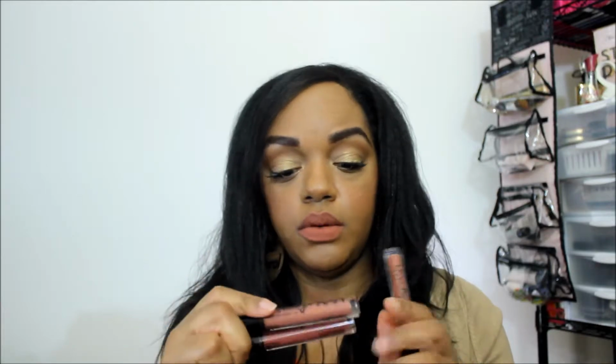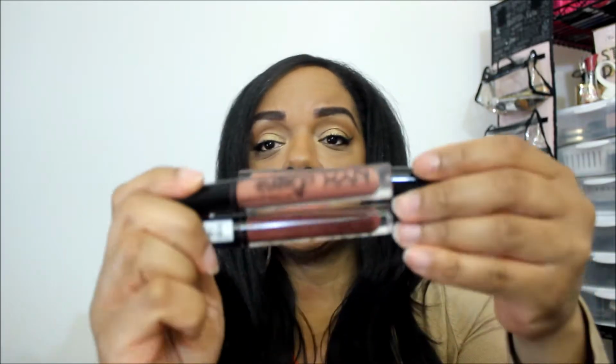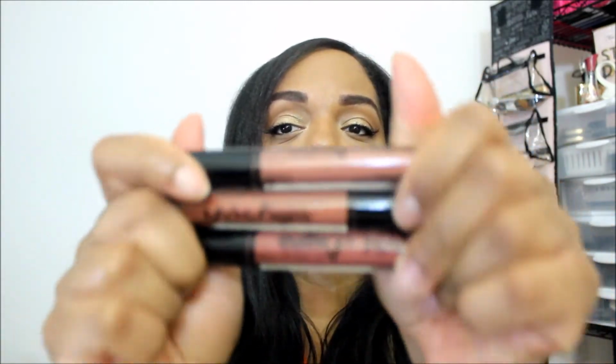I believe it's like a color in between the two. Ruffle Trim and Exotic are my two favorite colors from the initial line, and this is what these two look like, and this is what Seduction looks like. So Seduction is kind of like a color in between these colors. So Seduction is in the middle. There it is. I don't know if you can see it. I'm gonna swatch all three of them, but these are what Dusk After Dawn and Seduction look like after they've dried a little bit.